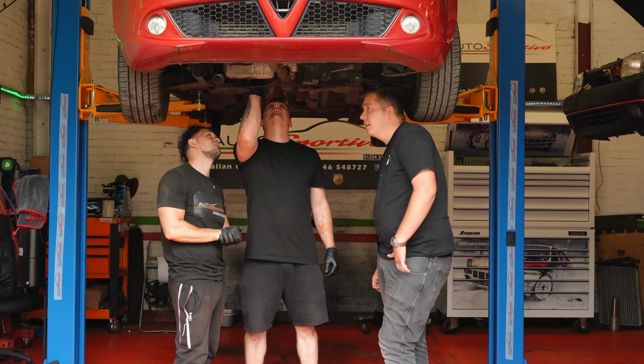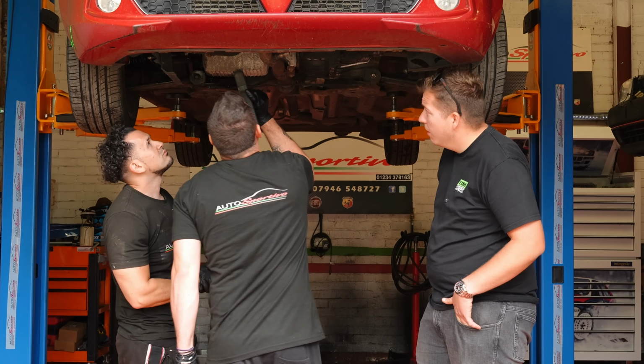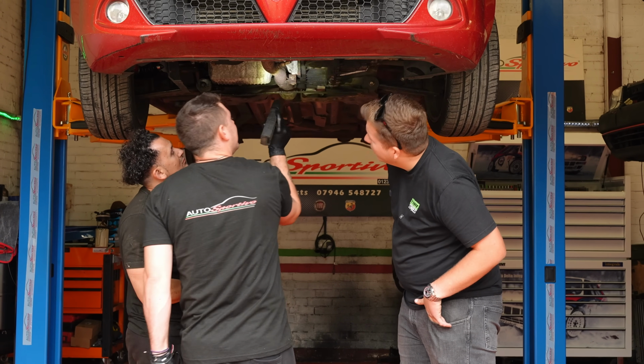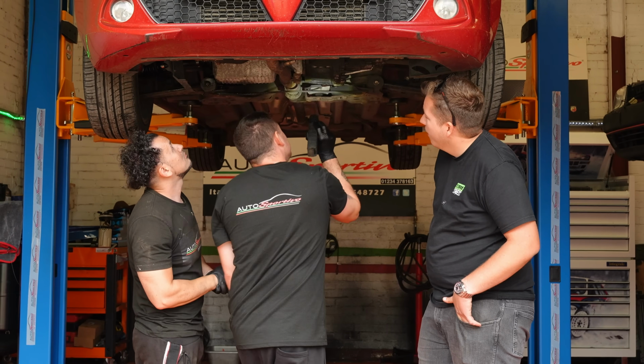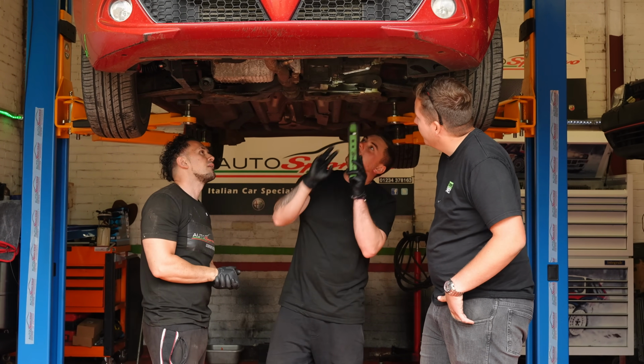That's really not leaking. Engine oil-wise, it's good. Okay, well that's a good start. Obviously, you've got the oil filter. Yeah, that always happens when you change them. The gearbox is a bit wet. The gearbox is a bit soggy.